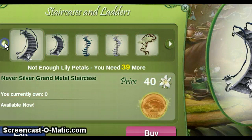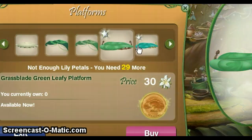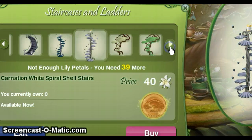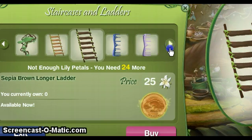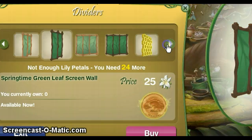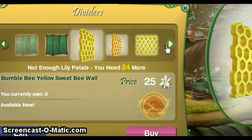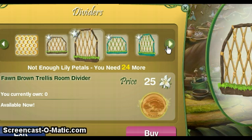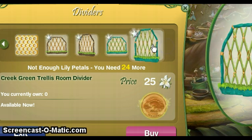These are the new ones for spring. They come in two colors, glass blade green and creek green. And these are the staircases that you can use in your big home or your small home. There's ladders, and these are the new ones. And these are just dividers, so you can divide your house into, like, walls. And these are the new ones. They're fences.